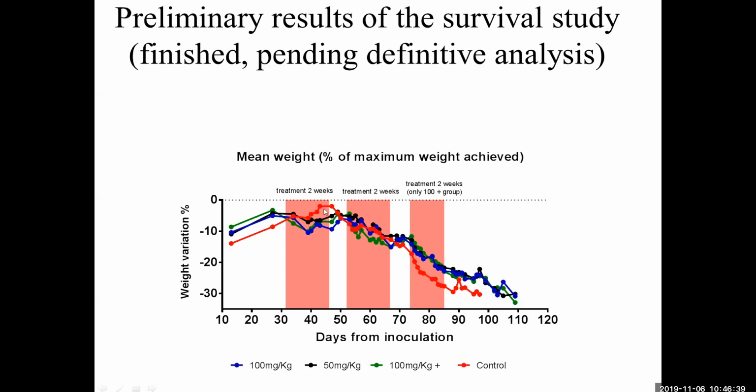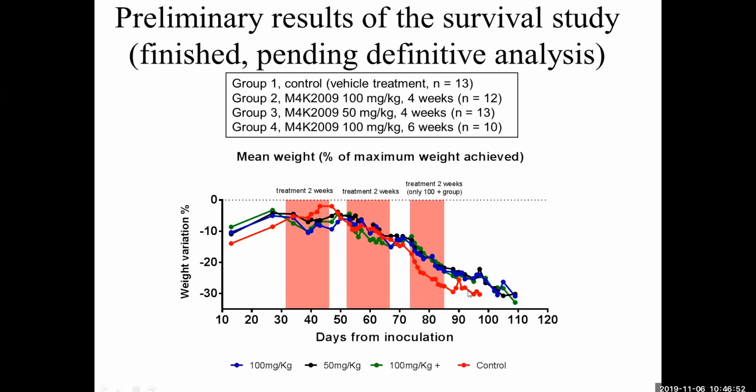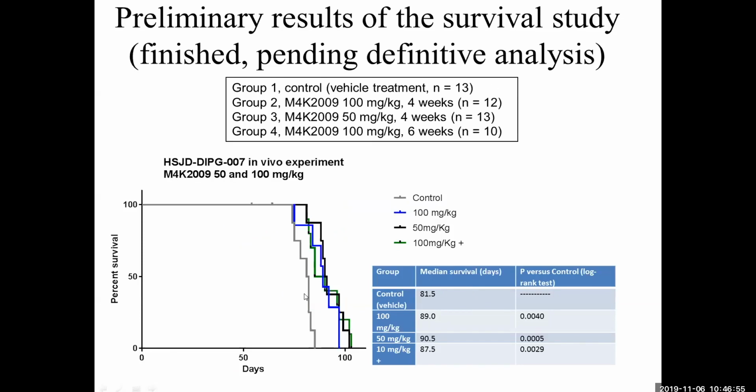This is the mean weight loss in each group. And as you can see, the 3 treated groups overlap, and the control group goes below the other groups. And this is the survival. All the control mice died with a median survival of 82 days. And the survival for the other mice is between 7 and 10 days, or 7 and 9 days longer than the control group. And the P is significant compared to the control group. We will apply here the Bonferroni correction. I think it will be significant enough even after the Bonferroni correction.